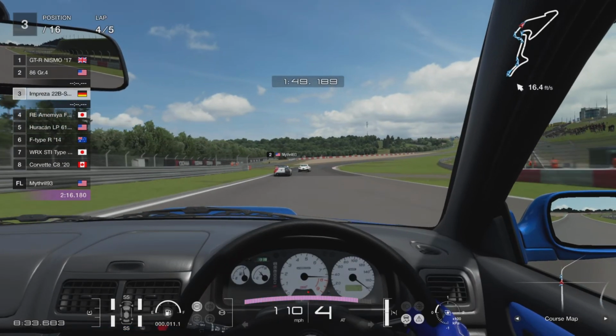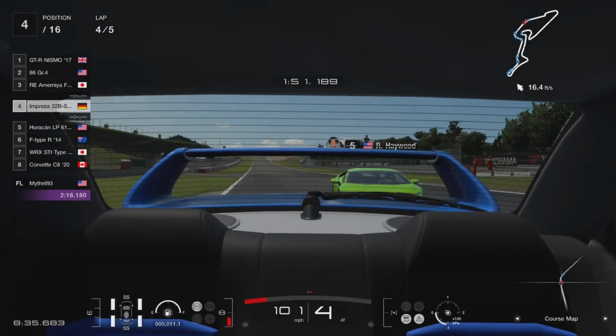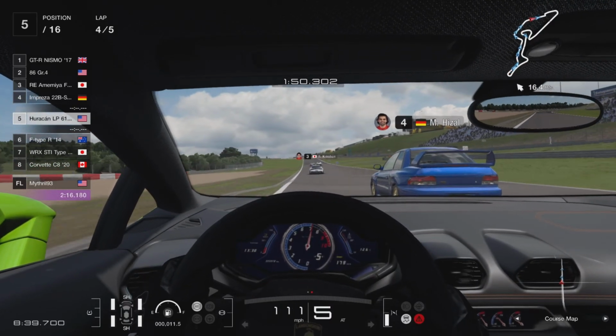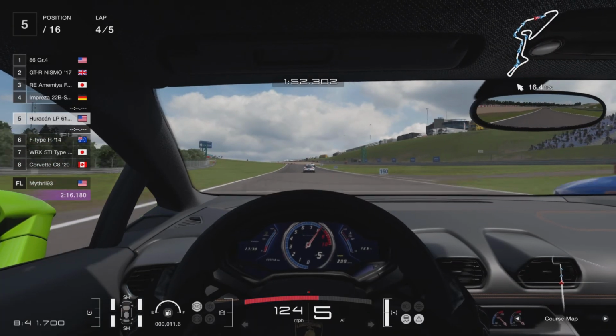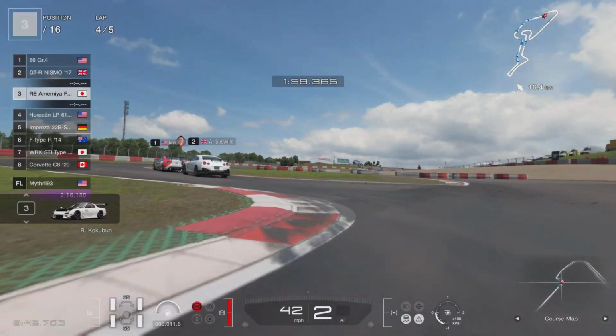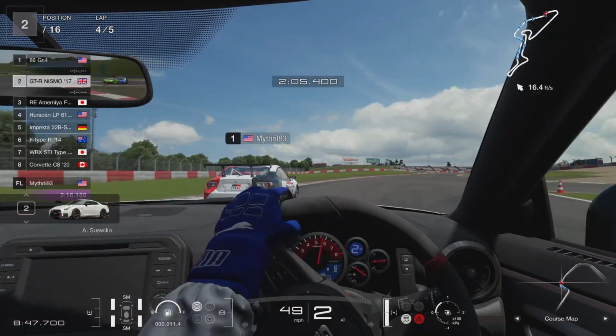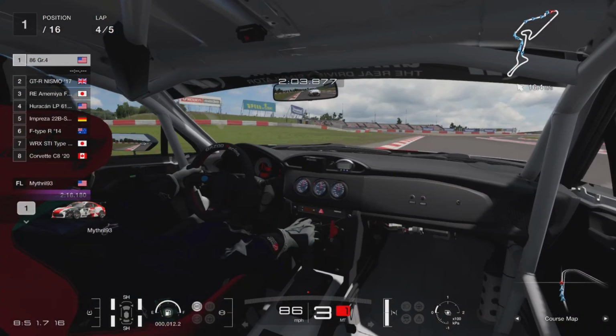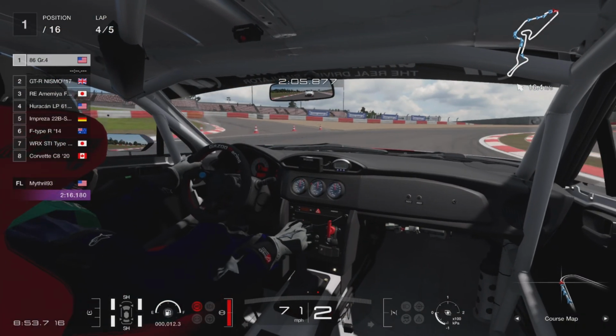Get the Impreza. And you got the Huracan blocking, surprisingly. Sorry about this. And then he's just after the RX-7 here. There was the White Rabbit.